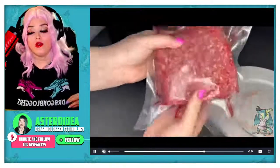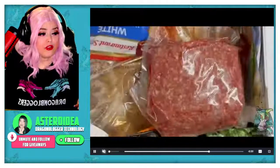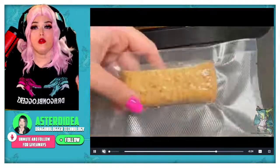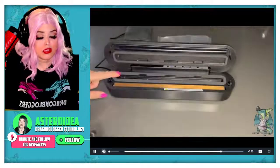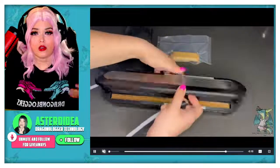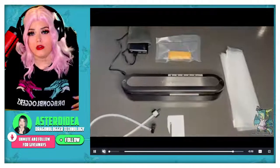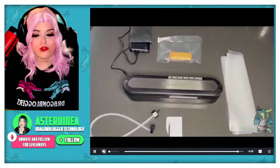So if you didn't want to remove as much air, you can choose your preference. It's great if you want to preserve meats, like if you go to the butcher. Sometimes you can buy meat less expensively if you buy it in bulk, but you don't want to use it all at once. Being able to put them in like 1 pound per bag is a great way to save money because you can still buy in bulk, but then keep your food fresh.